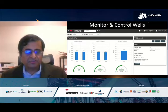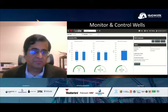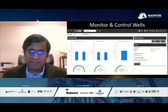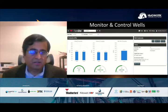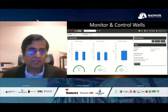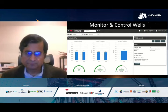One of the key things that you're doing in the surveillance module is to be able to have a dashboard such as this by looking at your wells. It doesn't matter what type of well it is, a producing well, an injector well, an artificially lifted well. You're looking at all the real-time information that's coming in from the SCADA system, and you have some quick indication if there are any alarms, what is the status of your well. You can also execute certain commands and controls right on the well from the application itself.